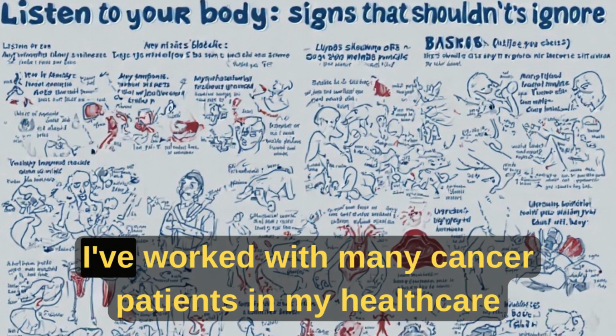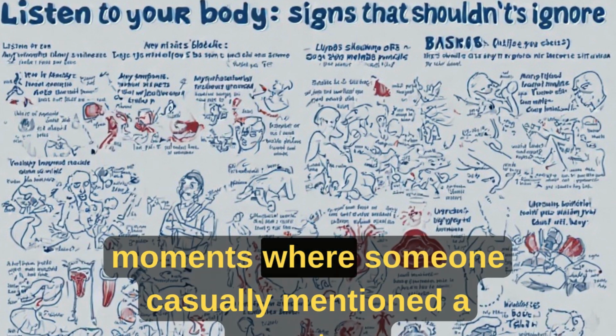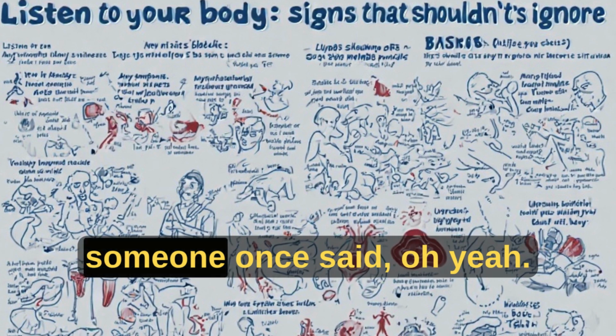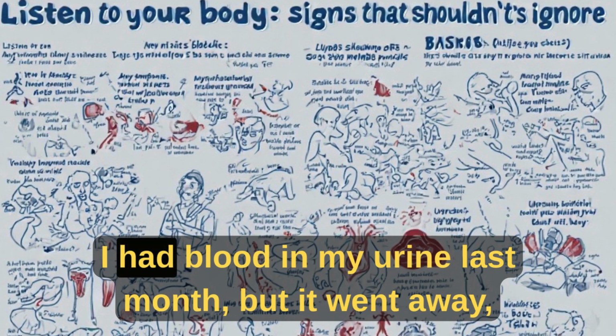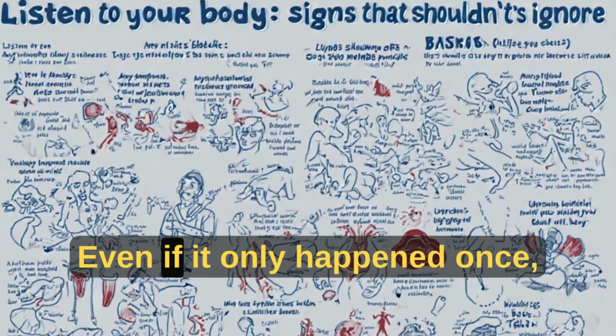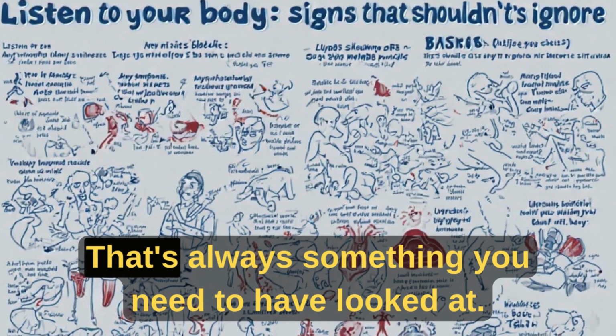That's the point. I've worked with many cancer patients in my healthcare career, but what sticks with me most are a handful of moments where someone casually mentioned a symptom, and something in my gut said, "Hold on, that could be serious." For example, someone once said, "Oh yeah, I had blood in my urine last month, but it went away, so I forgot about it." That's not okay. Even if it only happened once, blood in the urine is never normal.